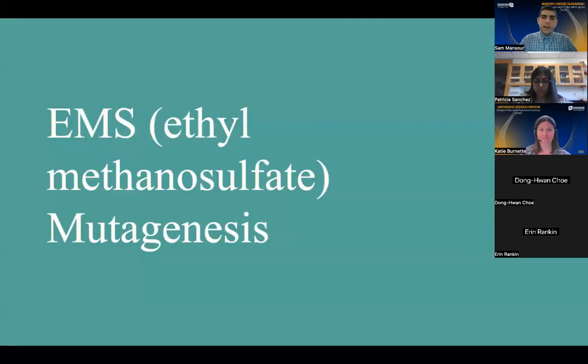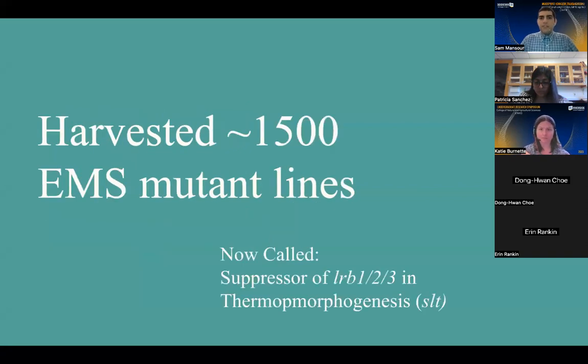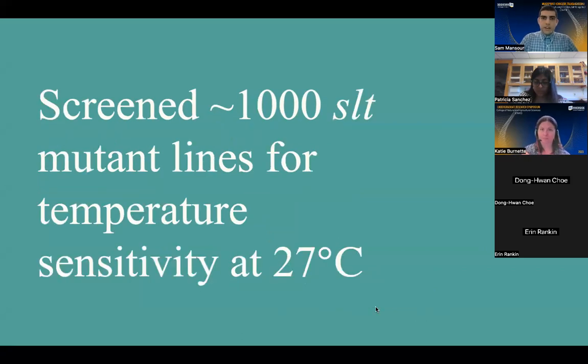So things we've done, right? We've done mutagenesis using ethyl methanesulfonate, commonly referred to as EMS. We harvested about 1,500 EMS mutant lines, which we now refer to as suppressor of LRB123 in thermomorphogenesis, SLT. This is a result of our confirmations. The first batch of phenotypic confirmation was screening 1,000 of these SLT mutant lines for temperature sensitivity at 27 degrees Celsius to just see if they have a response to warm temperature, for the sake of efficiency.